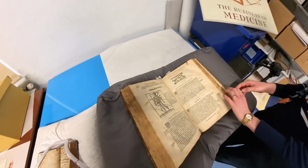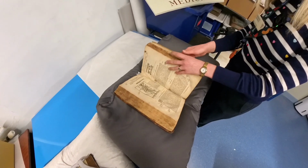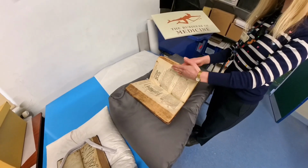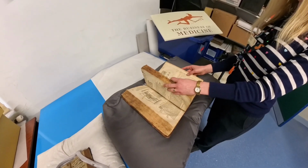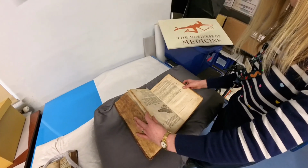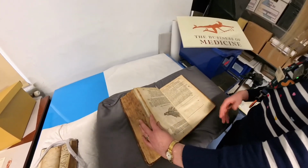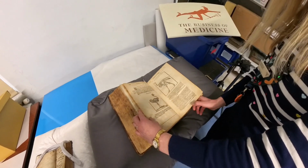But then the best section is probably the one at the back. The whole book is all about medicine and anatomy until about this point. And then he has this massive chapter called Of Monsters and Prodigies. He's just writing about all of the exotic animals he's ever heard of. And he's never seen them. He's just heard of them. Yes, so he's probably reading other people's descriptions and repeating them.